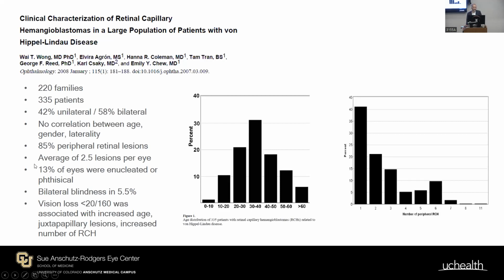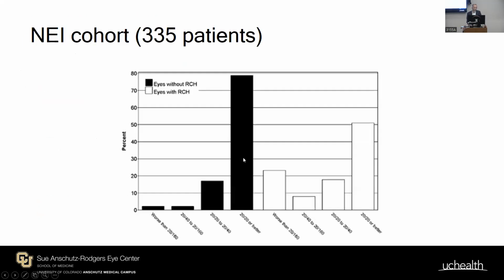I'm troubled by this statistic, 13% of eyes that were enucleated or were phthisical. We see bilateral blindness from VHL still. To me, it's unacceptable that 1 out of 20 patients goes blind from this disease. That to me represents a lost opportunity. And the older they are, the more advanced the lesions. Certainly if they're located near the optic nerve, the higher the chance that patient loses vision. And so detection obviously is key.